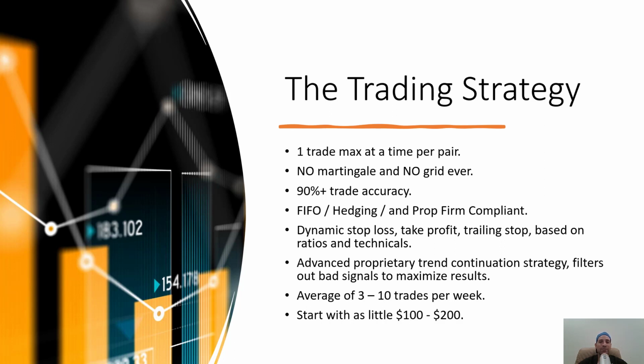The software uses an advanced proprietary trend continuation strategy. It filters out bad signals to maximize results. What this means is that it's basically looking for a trend, and then as the trend continues, it's going to try to profit off of that continuation of the trend. And then it tries to filter out signals that may not be correct, which is why it's not going to be trading every hour, but it trades often enough.